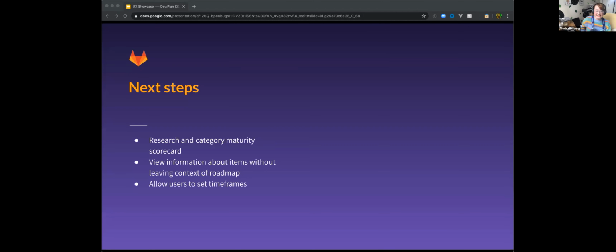So immediate next steps here. We're doing a category scorecard around roadmaps and hoping to get some feedback around its maturity, and also these issues that I just talked about that are either released or being released soon. I'd like to iterate on the way we view information about items in the roadmap. So milestones, epics, in the future, issues and tasks.